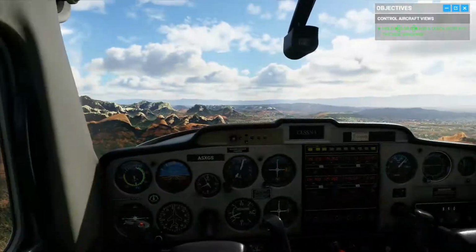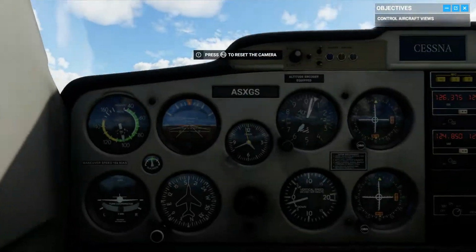This is Red Rock territory. Beautiful, isn't it?